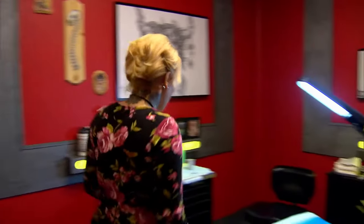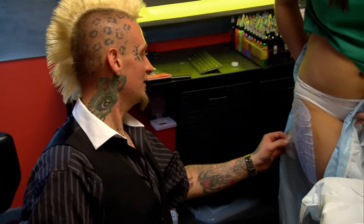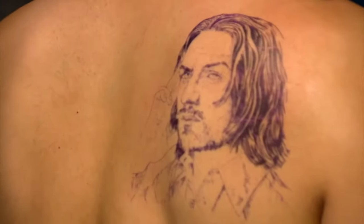Hey, let's do this. When looking at a color portrait, you're looking for it to be an exact replica of the photo. Therefore, everything has to be precise. The eyes have to line up, the shading on the nose has to be just right. You have to capture every little essence of the face.